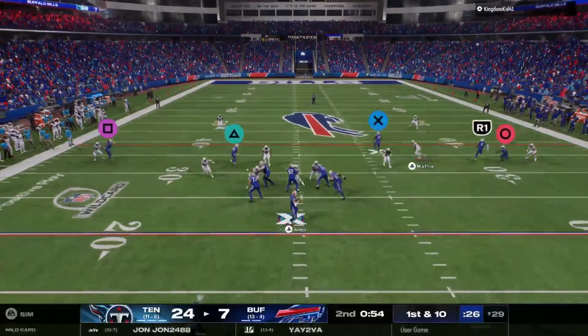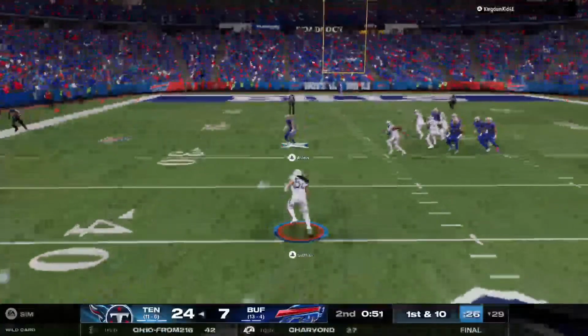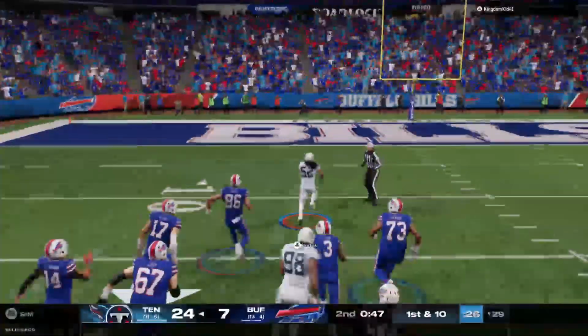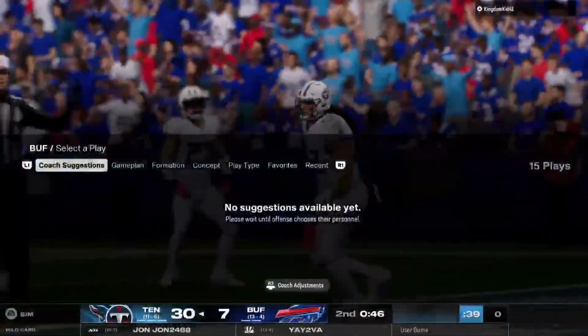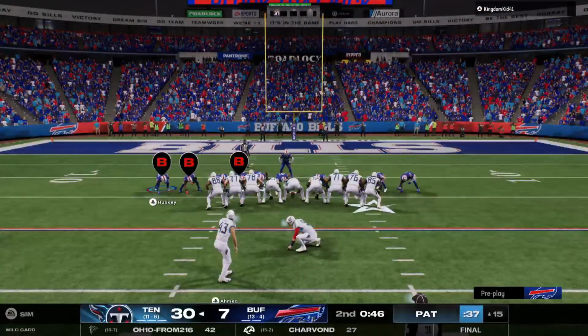On 1st and 10, it's Allen. Now here's another ball that's intercepted. Picked off by the linebacker, Maris Leofau. And they extend the lead. The defense joining the party. A pick 6 for a touchdown. Greg, they are extending this lead out.